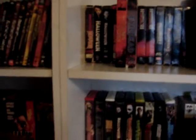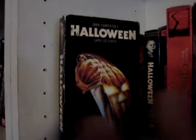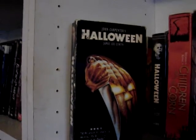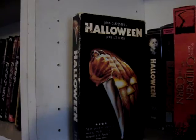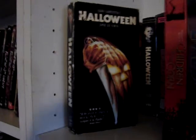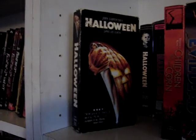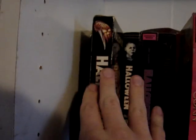And the first two tapes I'm going to show off are the two Halloween VHSs that I have. The first one is this release, and this was actually the first VHS I ever saw Halloween on, this tape right here. This is probably one of the earlier Anchor Bay releases, probably the late 90s. I believe this came out in, I want to say 97, 98 time, but this was the first VHS that I ever saw Halloween on, and ever since then it's always been my favorite movie, my favorite horror film.